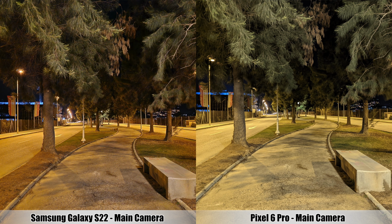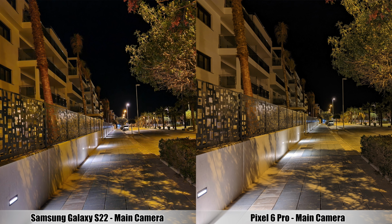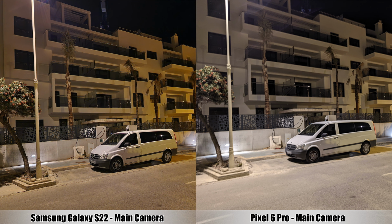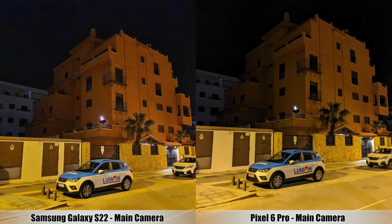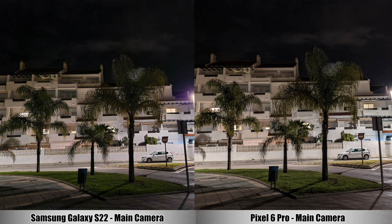So looking at the pictures that I took with the main cameras and of course that night mode, even though the Pixel 6 Pro has somewhat brighter pictures, at least some of them are a bit brighter, it seems that the Galaxy S22 has the sharper pictures. Every single picture taken with the main camera and the night mode from the S22 is way sharper than the exact same picture that I took with the Pixel 6 Pro. So I'm gonna say that for the main camera and the night mode, the Samsung Galaxy S22 does better. But what do you guys think? Do you prefer the ones from the S22 or the ones from the Pixel 6 Pro?